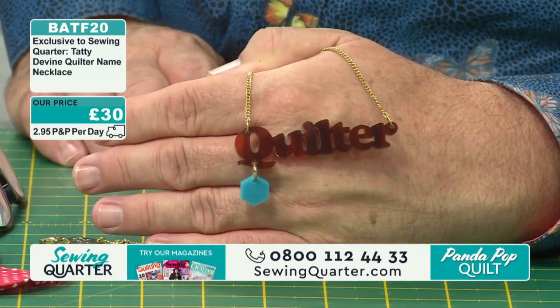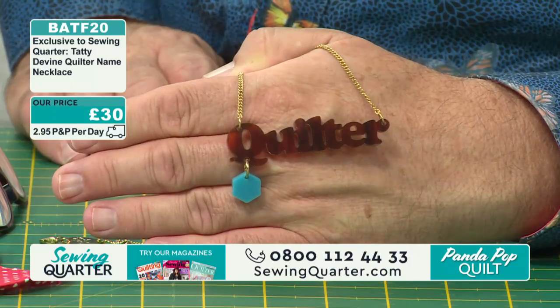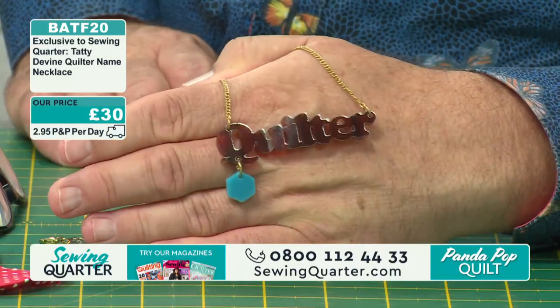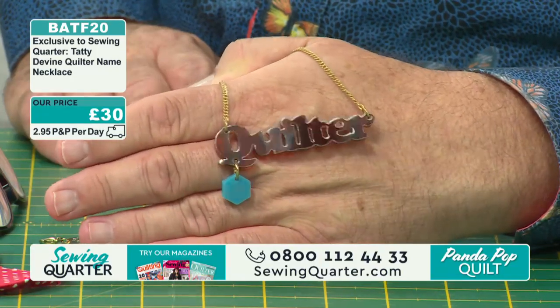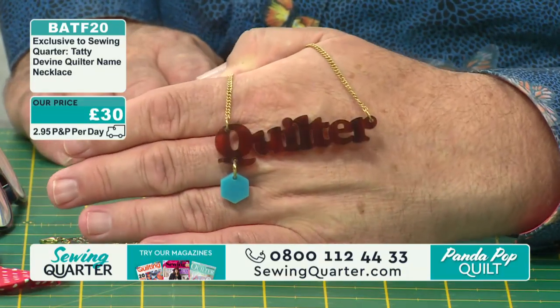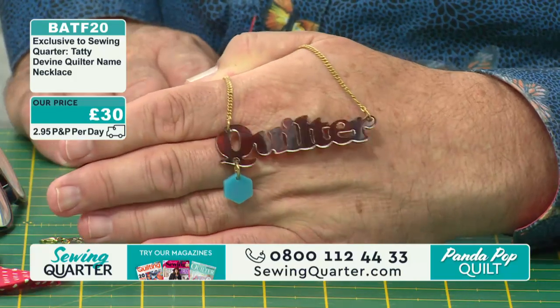Oh, look, no, it's £30. With a hexie hanging from it. It's cute, isn't it? I might take some of them. Can I take some of these with me tomorrow? Oh, right, won't be making any more once these have all gone. There's a couple of Sewist ones left, but I could sell these tomorrow at the Festival of Quilts.